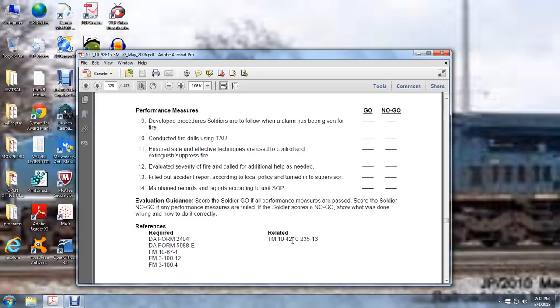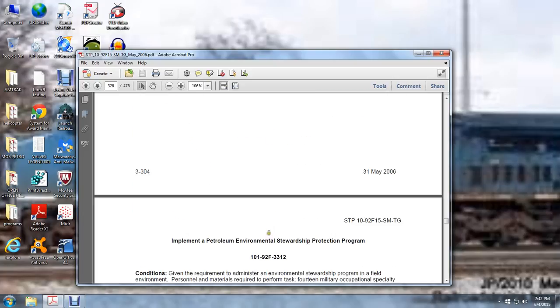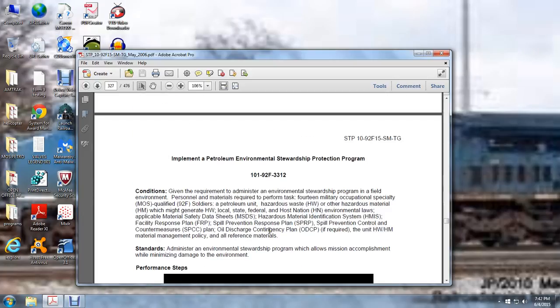It's a go or no-go situation. No-goes were done wrong and will be corrected. References: DA Form 2404, DA Form 5988-E, Field Manual 10-67-1, Field Manual 3-11.2, 3-11.4, and the related Technical Manual 10-4210, 235-13.